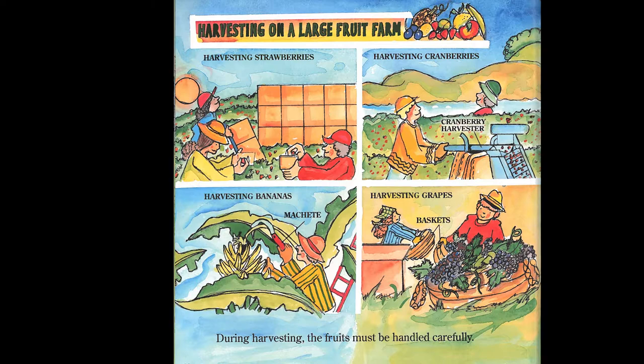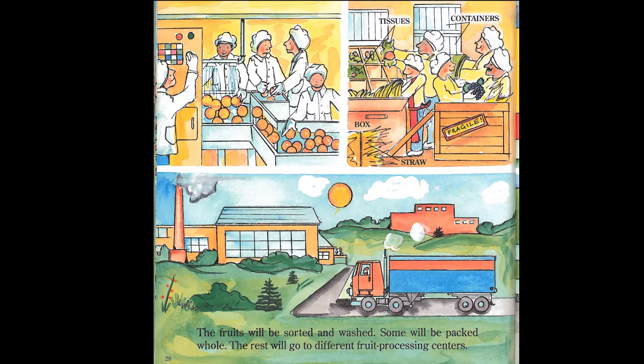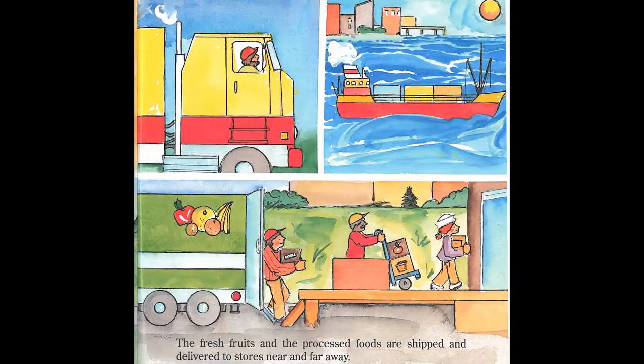During harvesting, the fruits must be handled carefully. On large fruit farms, many people do the harvesting. There are so many fruits. The fruits will be sorted and washed. Some will be packed whole. The rest will go to different fruit processing centers. The fresh fruits and the processed foods are shipped and delivered to stores near and far away.